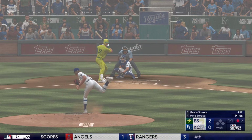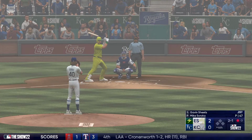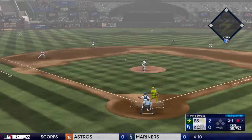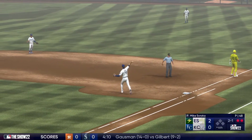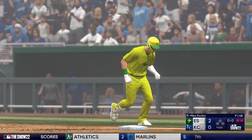Next one misses, and it's 2-1. 2 balls, one strike. Kicks and fires. Out to short. Jones gloves it, gets it to first, and now 2 gone. Deceptive slider right there. Stayed in the tunnel a long time. Got that hitter out front. Rolled over it, put it on the ground.